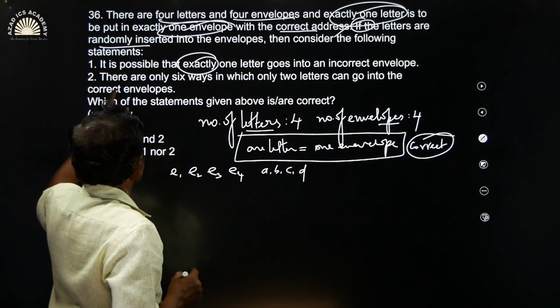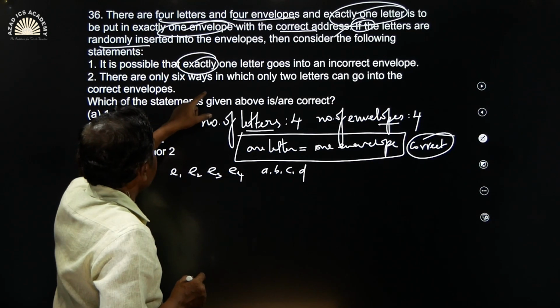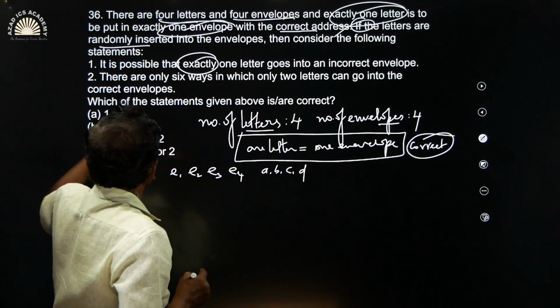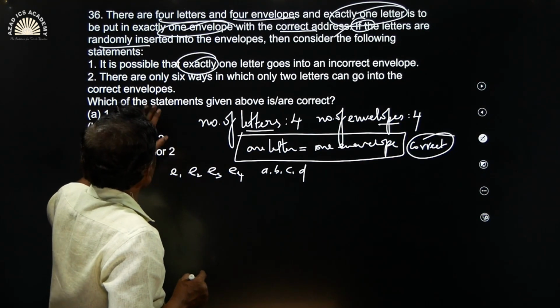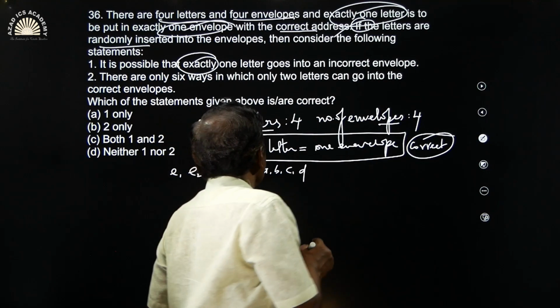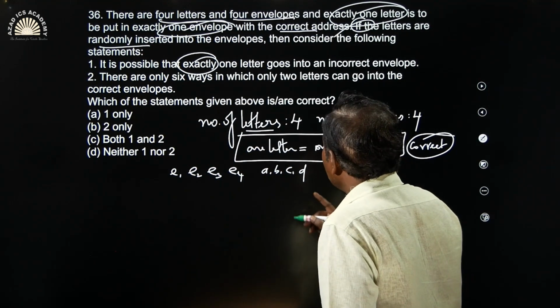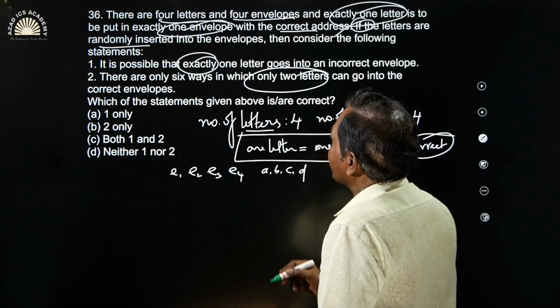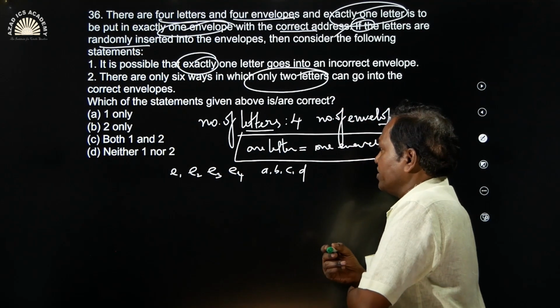Let us come to the second statement. There are only 6 ways in which only 2 letters can go into the correct envelope. So how is this possible?